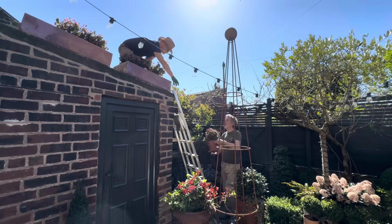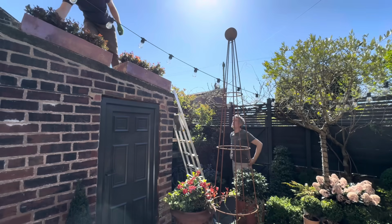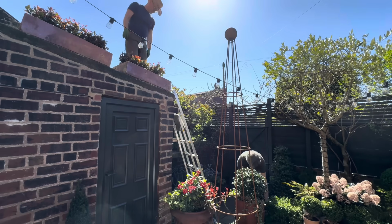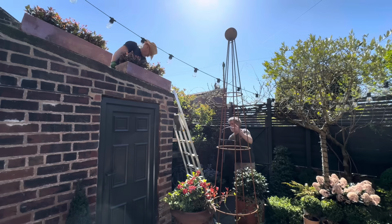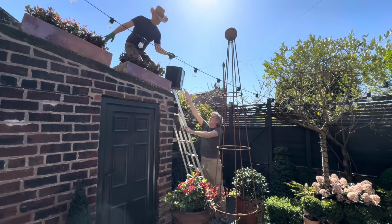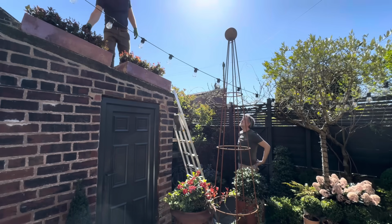Trial and error. I've never had a roof garden in full sun before, so this is an experiment. I will be watering them regularly, so I will get an extension arm for the hose, so it'll make that easier. But for now, I think we'll just use Gypsy Boy on a ladder with a watering can.